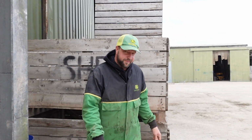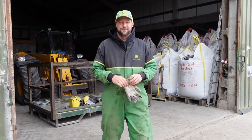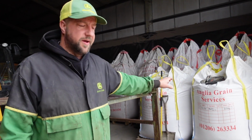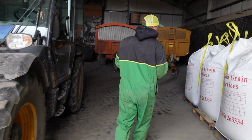The other thing I've been doing this week is sorting out the shed. So we'll go in the shed quickly and I've mastered the art of walking backwards. Don't need to see where I'm going, just need to see where I've been. We had the wheat dressed. We have 2 different lots of wheat here, which I'll explain to you now. We had this done on Saturday.